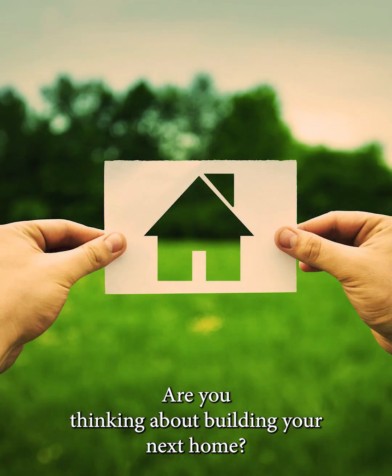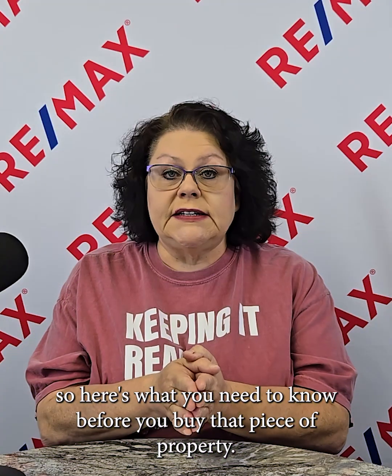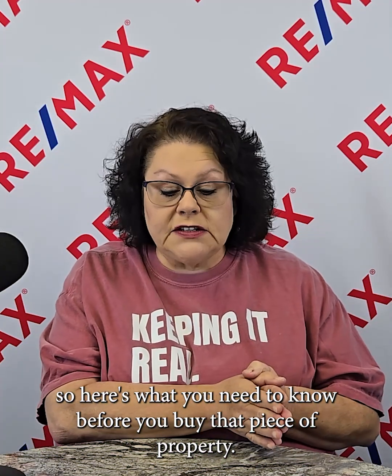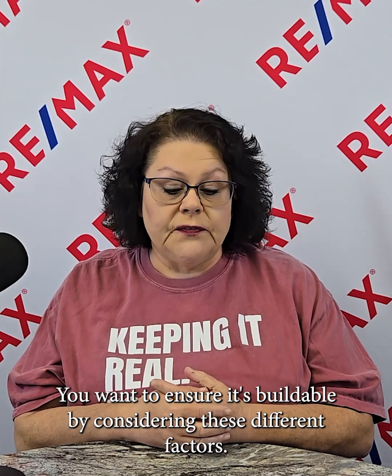Are you thinking about building your next home? Not all land is buildable. So here's what you need to know before you buy that piece of property. You want to ensure it's buildable by considering these different factors.